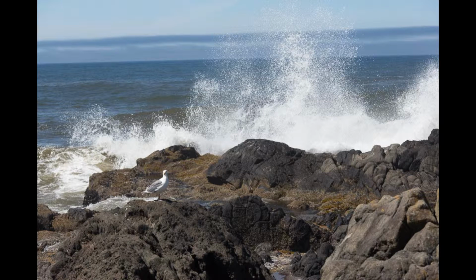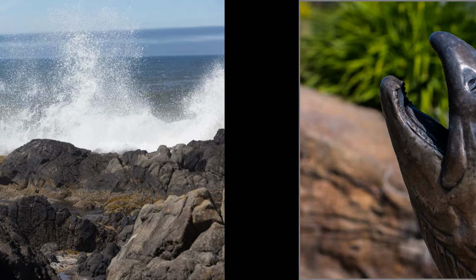This image needs a central point of interest. It might have been the seagull, but the bird's size is just lost in the rest of the image. There are also too many horizontal lines: the rocks, the ocean, the sky, and the clouds. The power of the waves are lost.